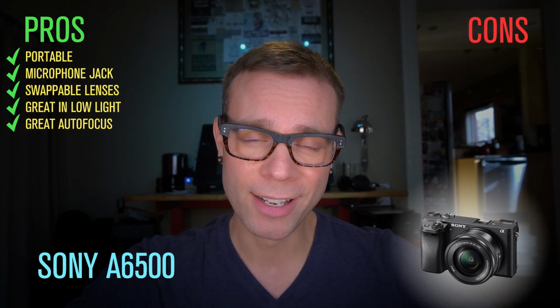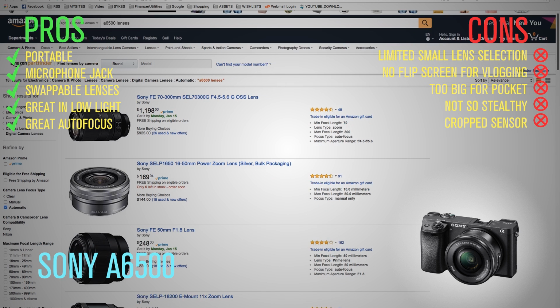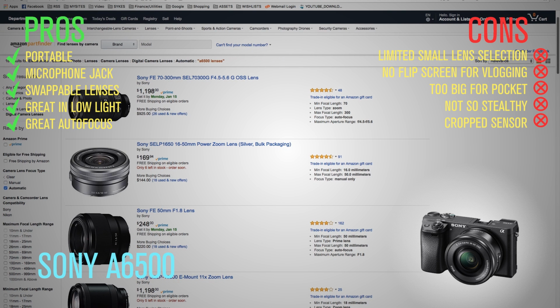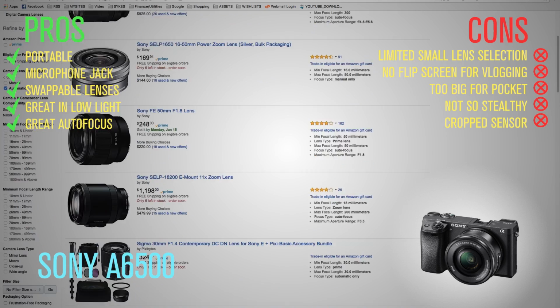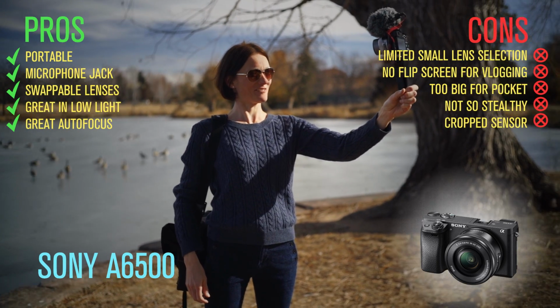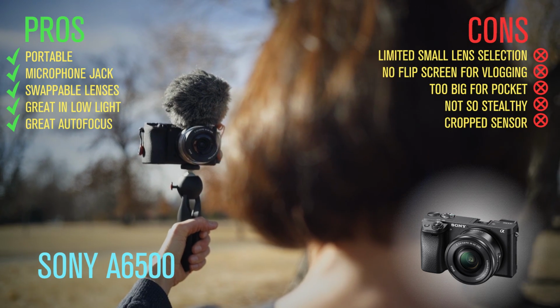Now, that being said, here are some of the cons of the camera. It has a very limited lens selection when it comes to small, compact, fast lenses, which is what I can get with my manual lenses, but I can't get in the autofocus lenses. It also doesn't have a flip-up screen for vlogging, so I have to kind of guesstimate where I am and what the shot is gonna look like.